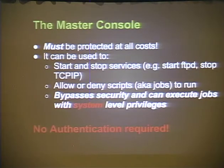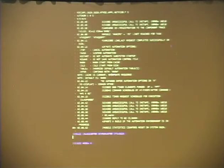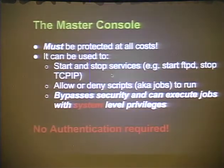The master console. Here, I'll give you an example. This is what a master console looks like. It's basically like when you turn on Linux for the first time and it's got all that stuff running up the screen. That's essentially the same concept here, except once it's done booting, you can actually input commands as the system. So if I wanted to stop TCP/IP, or turn off RACF, for example, you wouldn't do that because then it would just prompt operators to approve everything. But you can just turn things on, turn things off. You can turn on FTP. It runs at system-level privileges.